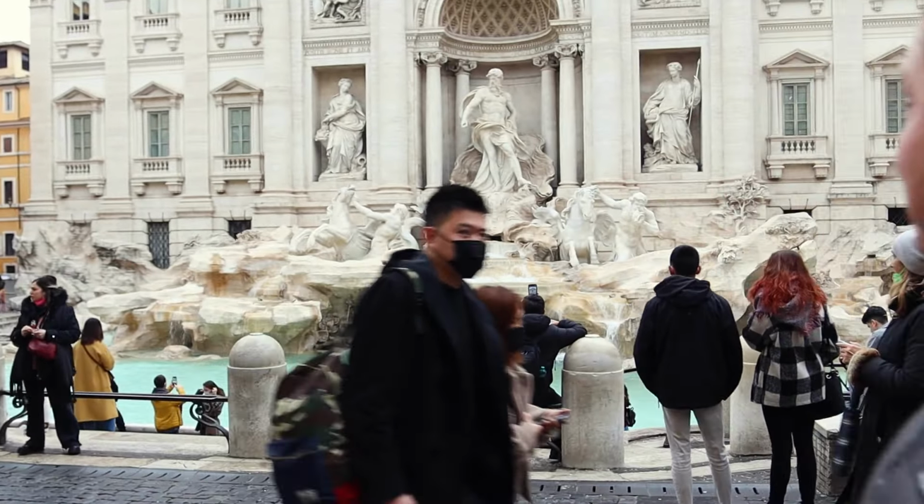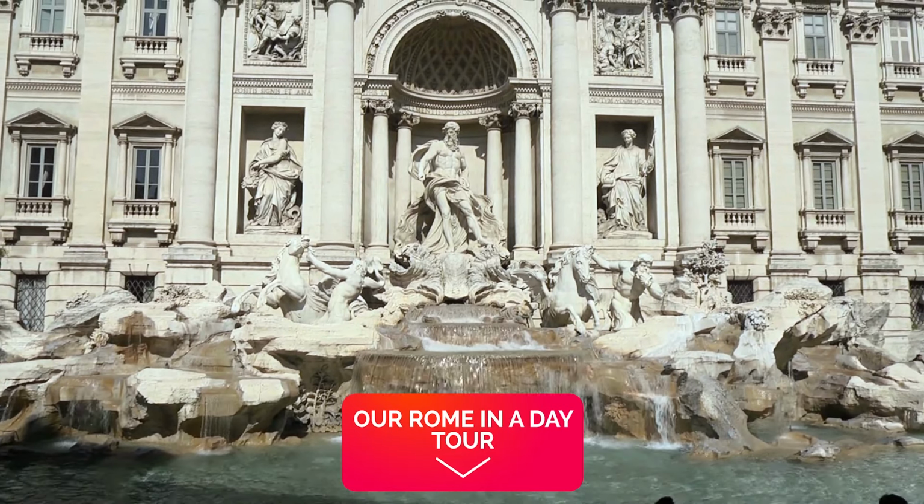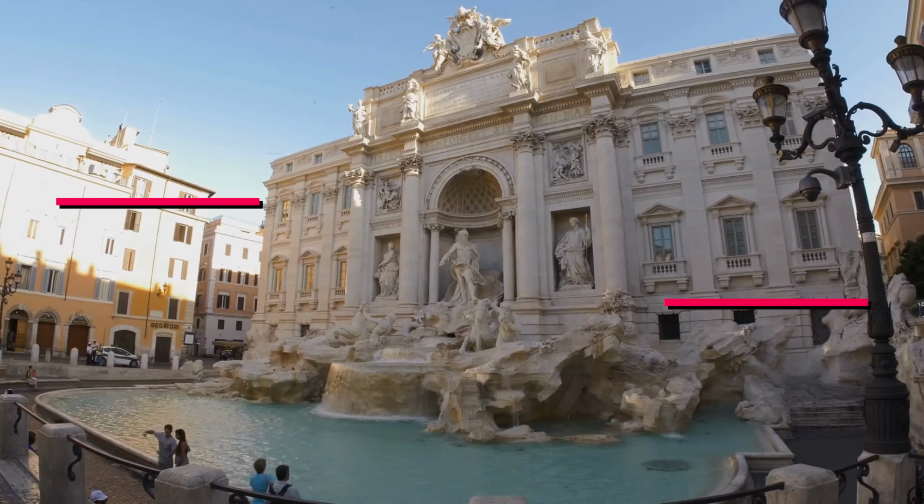The Trevi Fountain is one of the most famous sites in Rome, and you're no doubt going to see it when you're here in the city. It's definitely covered on the Rome in a Day tour, but I suggest coming back, hanging out, because there's so much to see and do in this neighborhood, and that's exactly what I'm doing today.